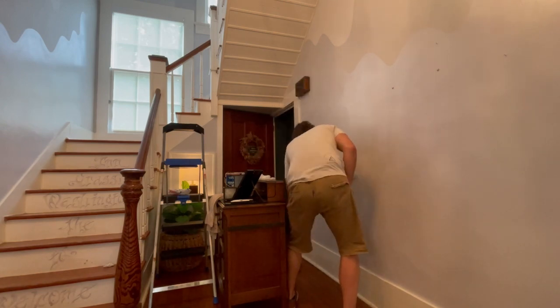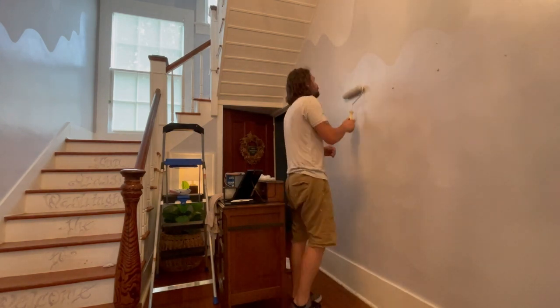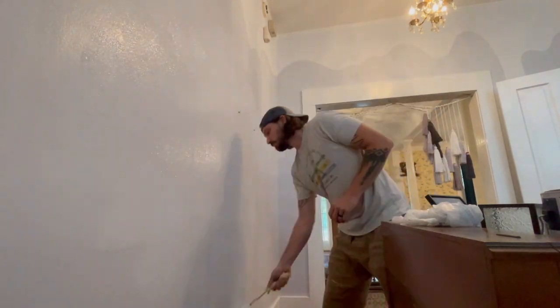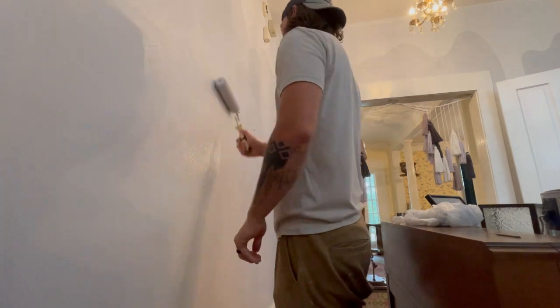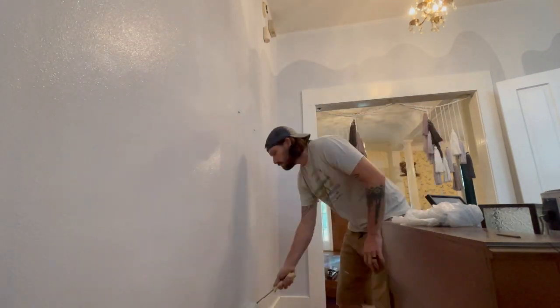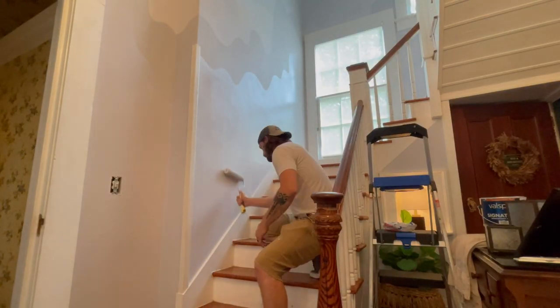So if you are a DIYer, are you a cutter-inner or a roller? Or do you just hire it out? I hate rolling. That's my husband's job. I will do everything, all the cutting in, and I'm like, your turn. And he loves it because he can roll in like 2 seconds and feel accomplished, but I hate it.